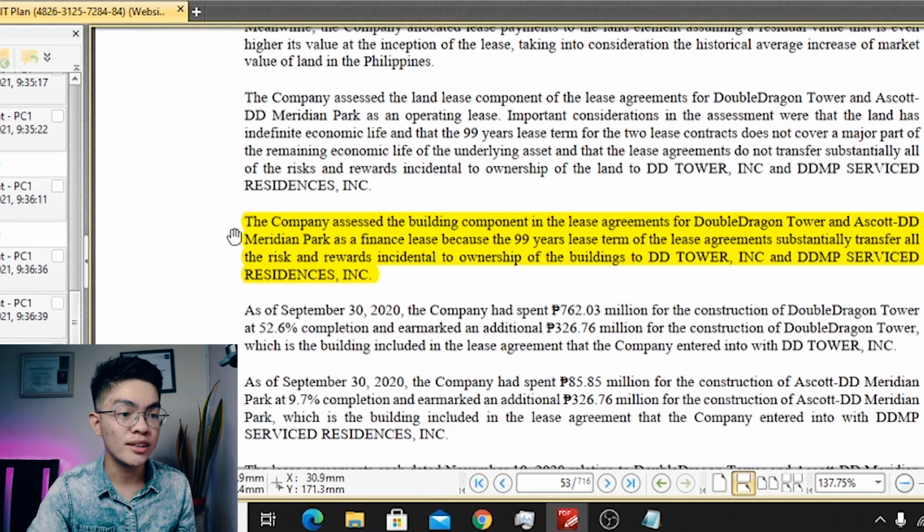Ito nakalagay dito, the company assessed the building component in the lease agreements for DD Tower and then Ascot Meridian Park as a finance lease because the 99 years lease term of the lease agreements substantially transfer all the risk and rewards incidental to ownership of the buildings to DD Tower Inc. and Ddmp Serviced Residences Inc.